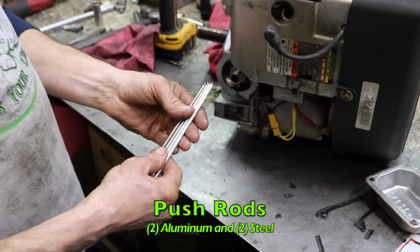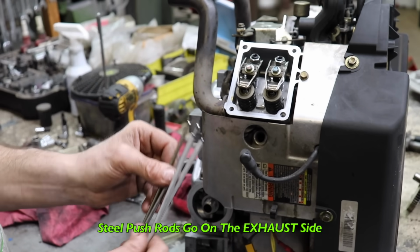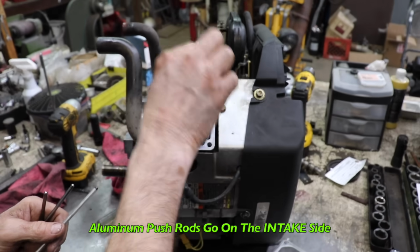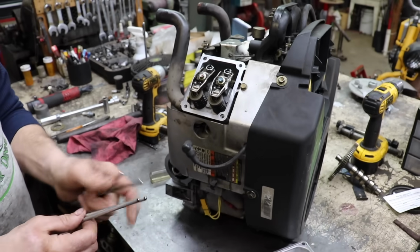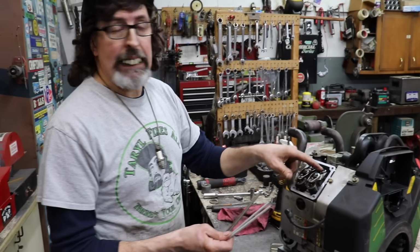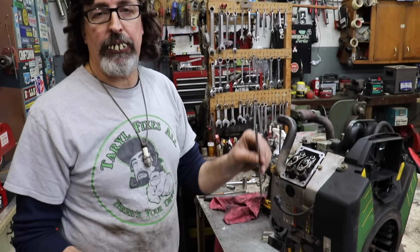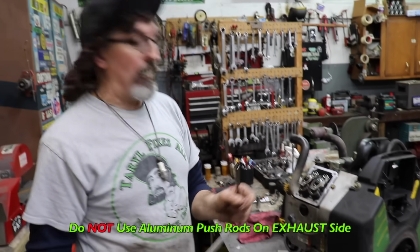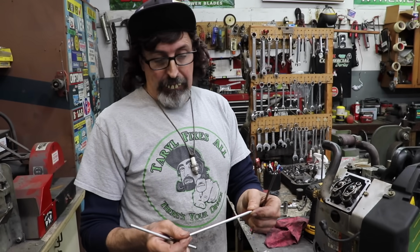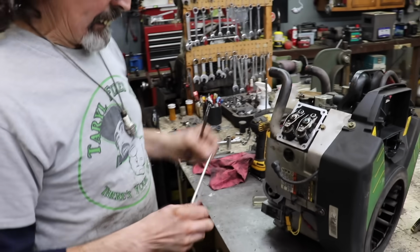So here's our push rods. We got 2 that are aluminum and 2 that are steel. The steel ones go on the exhaust side on this engine. The aluminum ones go on the intake side. Now, if you had bent push rods at some point, you could put a metal one on the intake side. I've done that before where I just eliminated these aluminum ones and just put metal ones in all the way around. But you don't want to use an aluminum one on the exhaust side because aluminum is a softer metal and it'll heat up faster and expand quicker. So that's why they want the aluminum on the intake side.